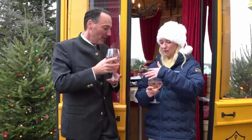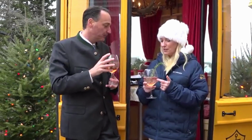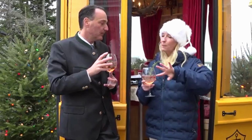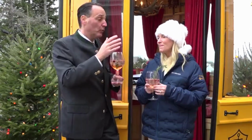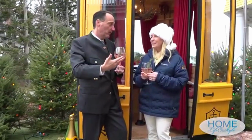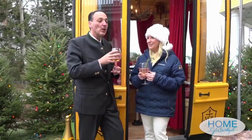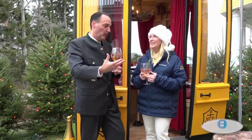But this is beautiful. Sprig of rosemary. Yes. Delicious. Great, and so this cocktail with cranberries is just one of the cocktails and drinks you have. You can do a pairing menu. Tell me about the two menus. Yes. So you can do your choice of either cheese fondue, or you can do raclette, which is a Swiss cheese that is melted over potatoes, or you can do a traditional bratwurst and rösti, which is a roasted potato.